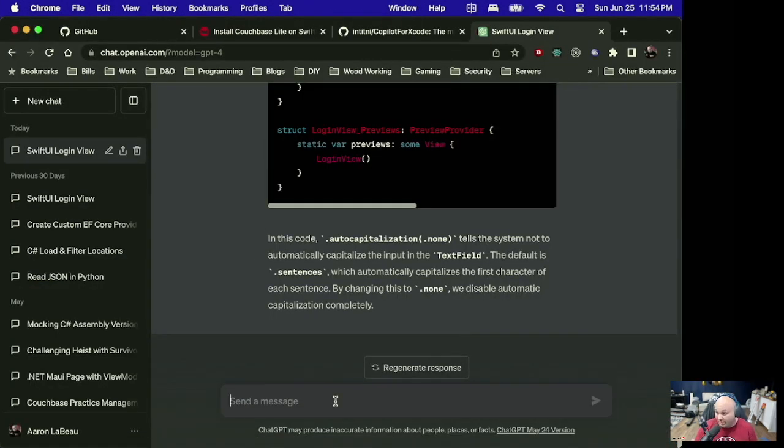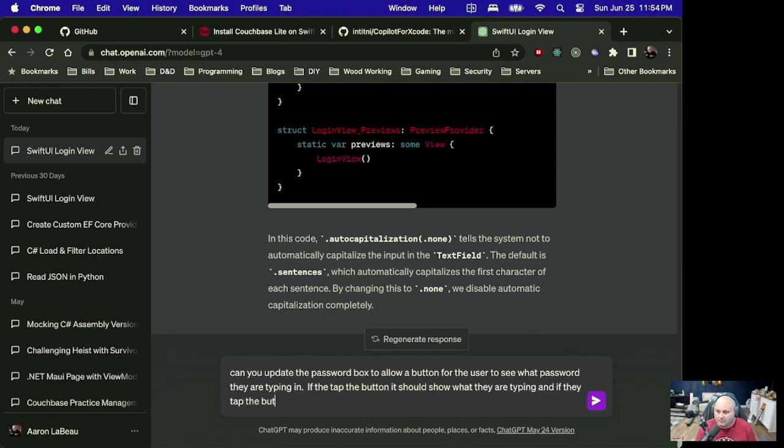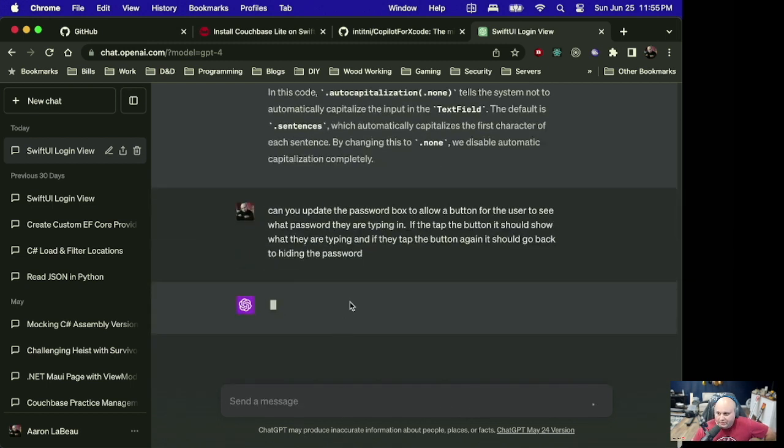They're going to be like, where's my see password button? Let's ask our AI overlords. Can you update the password box to allow a button for the user to see what password they are typing in? If they tap the button, it should show what they are typing. And if they tap the button again, it should go back to hiding the password. We're choose your own adventure in it here, folks. We're choosing this to see whether or not our AI overlords are smart enough to tell us how to make the little eyeglass icon show up.